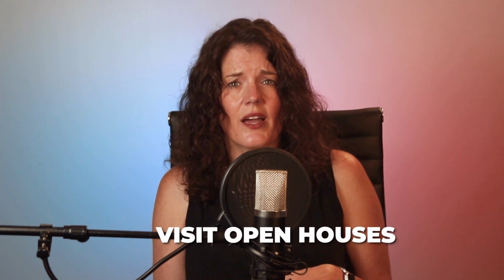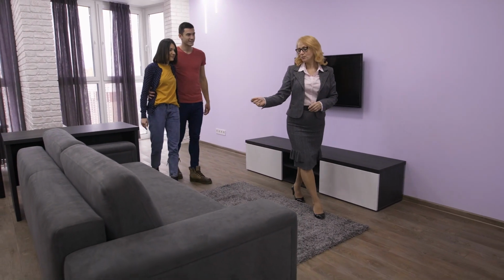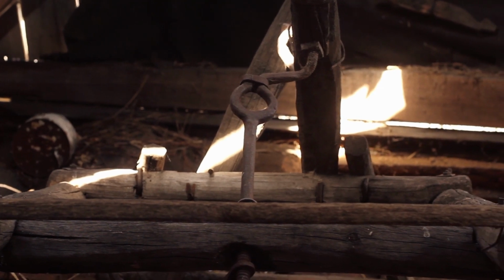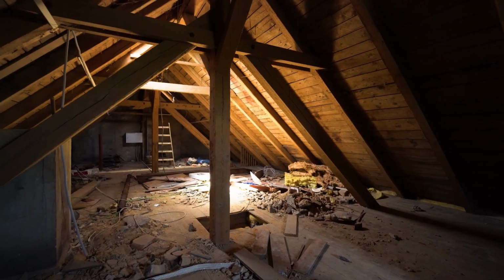Tip number 5, visit open houses if possible. I know it all depends on timing and availability, and often houses go under contract before the open house is held. But if there is one, that's a great time to go check it out. Keep in mind though that there may be lots of other people there, and while it serves as a great chance to take a cursory look, it's not always possible to check things like the age of the major systems, or look in the attic or the crawl space access, like you would be able to do during a private showing.